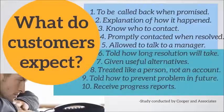Okay, great point. Well, there was a survey done by Cooper and Associates of bank customers, and asked them, when something goes wrong, what are your expectations? These were the top 10 expectations they had for what we call a recovery effort. Number one is to be called back when promised. If they call you, what do you think if they don't call you back? They don't care, right? It's not important.